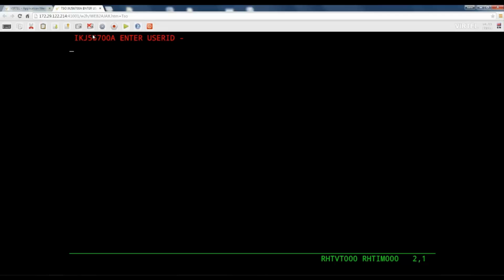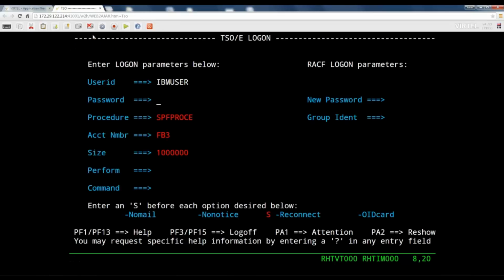Now I will enter my user ID and press enter. This is the standard TSO logon. I will now fill out my credentials again, but you can configure Virtel to pre-fill this page with the credentials that you have previously entered. And we'll show an example of that later on in this demo.